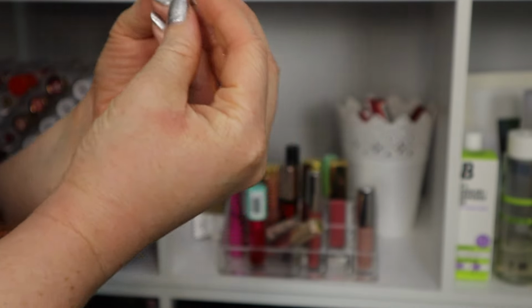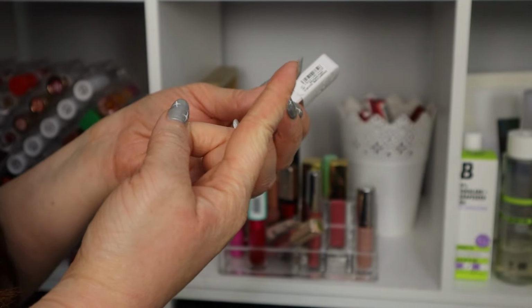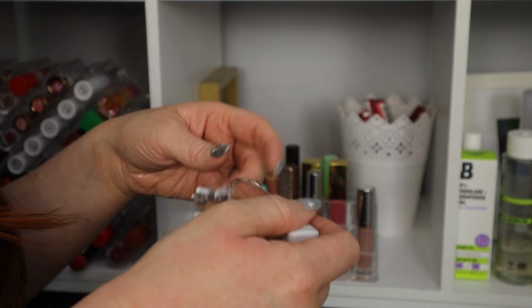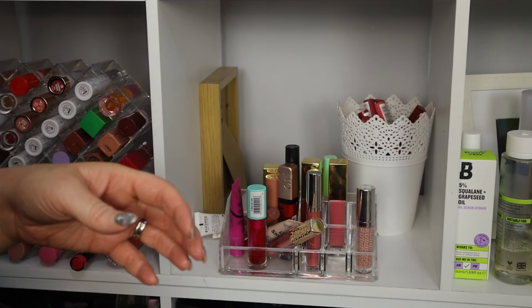If I want a lip balm, I'm using my, pointing as if you can see what it is, I'm using my P. Louise lip conditioners, and they're in a separate tub again, because I've got so many of them.